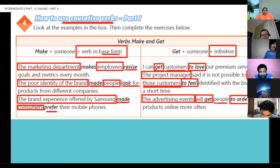I can get my friend. Okay, I can get my friend to prefer me. To prefer me. I can't get my friend to prefer me. I can't get my students to speak in the class.